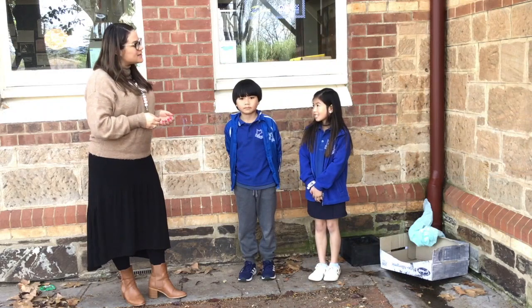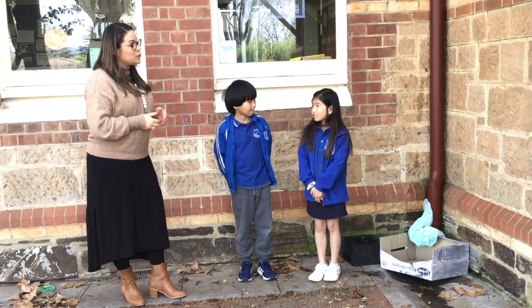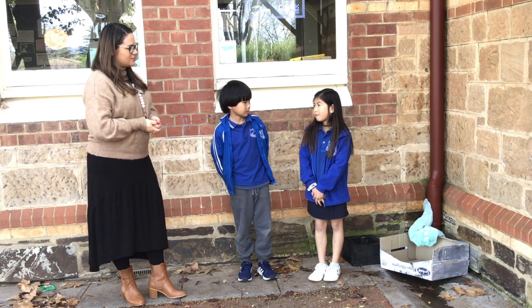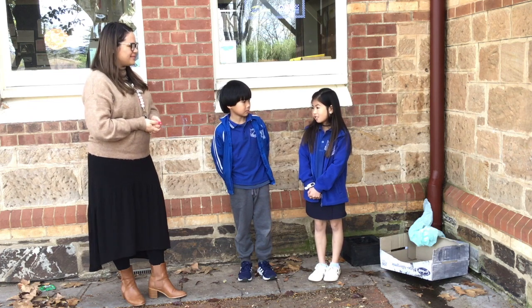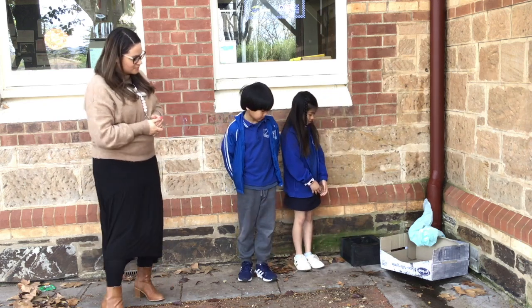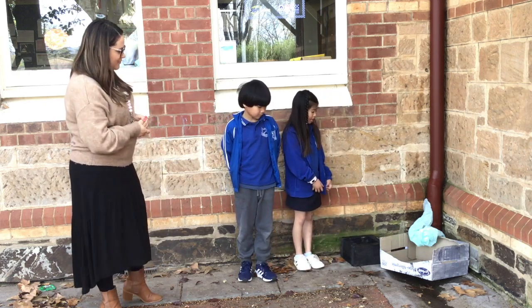So Caitlin, can you explain in our classes, how have we used the rainwater in the school? So we have been using it to feed the plants and the chickens. Great. And can you explain the designs that you have created? These are the designs that we have been using to catch the water.